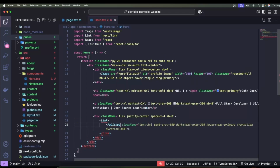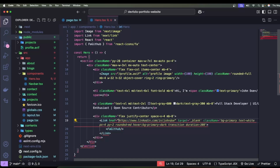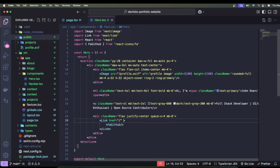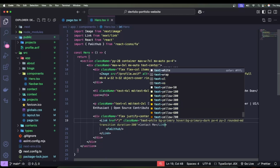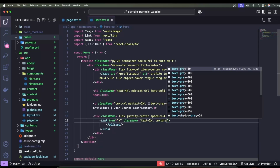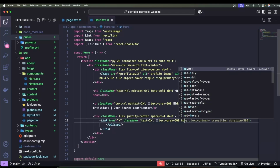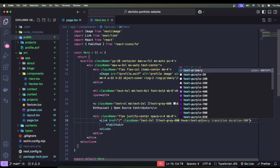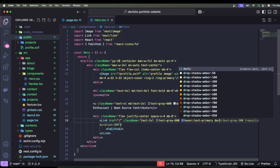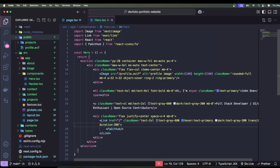So let me import it, and then we will need an href. For example, the href will be the GitHub link. So for now we will have something like this. Okay, and after completing that we'll have to do some styling. Here we'll say this will be text-xl, then we'll have text-gray-600. When hover we'll have the text color primary color, then dark mode text-gray-300, and we'll define transition on colors and some duration.